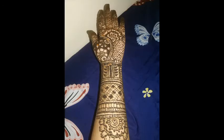For Eid, this was my mehndi design. Comment down below how it looks.